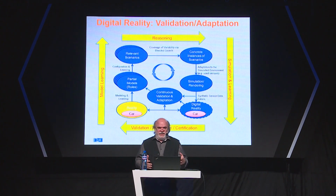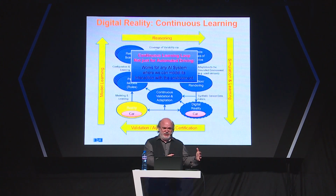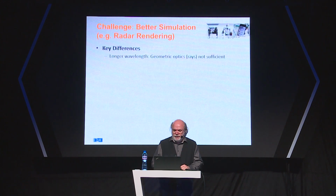Now, I've explained all this in the context of autonomous driving, but it actually turns out that all of this works for any AI system as long as you can model the environment that the AI system interacts with, right? Of course, autonomous driving is a big topic. There's a lot of money right now in this area, but we're actually having a couple of projects where we apply exactly this approach to model the cracks in the packaging of chips with one of the huge world leaders in chip production, and we're applying this in a number of other areas as well. It's really interesting. It's really a fundamental part.